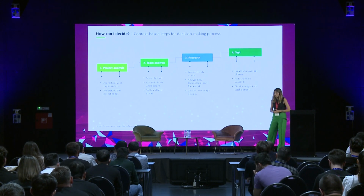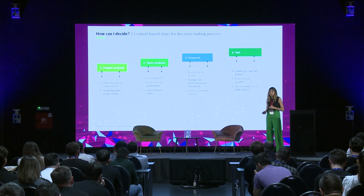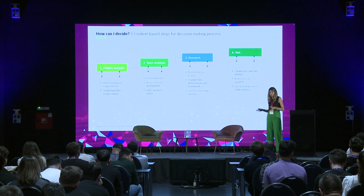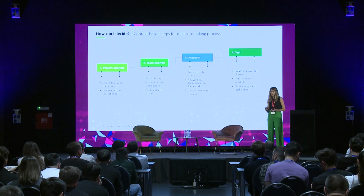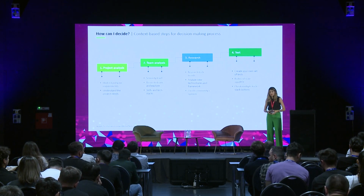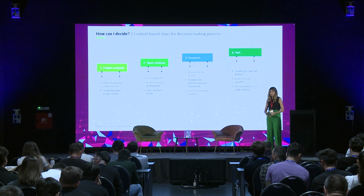It's also very good to check the community's opinion, whether it's the community you have back in your company or whether it's the larger developer community. It's really good to have a look and see if someone has encountered a relatively similar context, if they can share some experience, if you can learn something from the community.